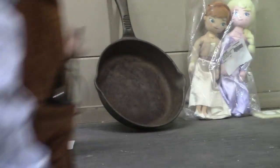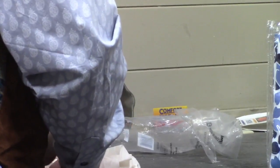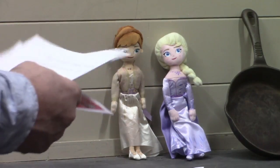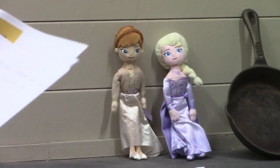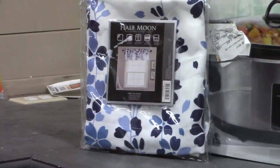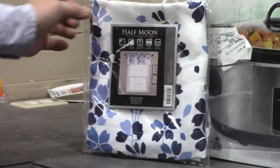Then we got a little 2-pack of doll deals. Come out here so we can see them. These are just small little dolls, little cute outfits. Stand them up there where you can see them. Cute little dolls. The next thing we have is a two-piece valance. I guess there's two of those. Yep, there's two of them.